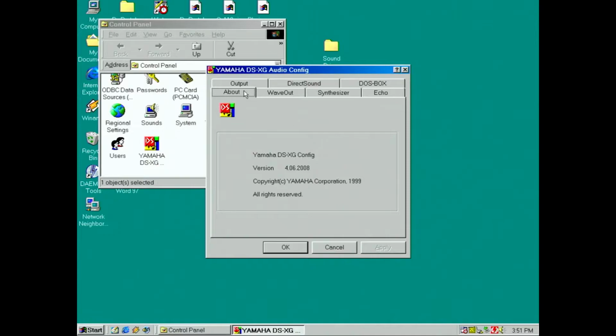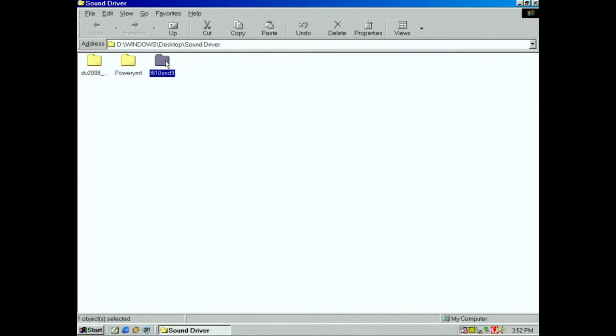So head over to the Dynabook site and download the YMF-744B audio driver for the Satellite Pro 4300 series. The file name is t810snd9.exe. Check below for a link, I'll try to put a direct link if it's still up. Then extract the executable with 7-zip or something similar so you can take a look at the files inside.